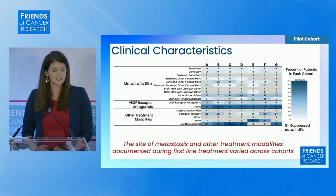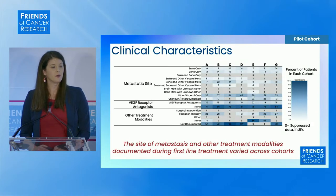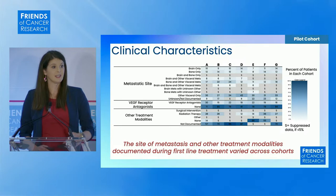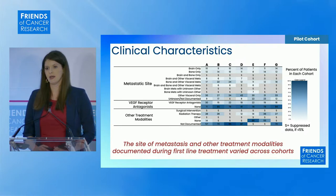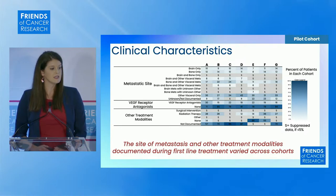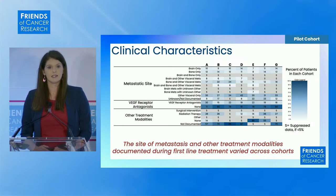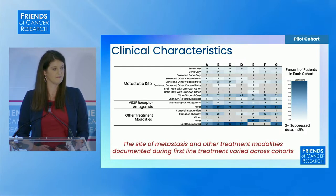Also, as we were interested in evaluating response, it was important for us to understand specific clinical characteristics that may have an impact on this measure. So understanding the evaluable disease, so understanding metastatic site, as well as other treatment modalities or concomitant therapies that would impact the assessment and attribution of response to the specific drug treatment.